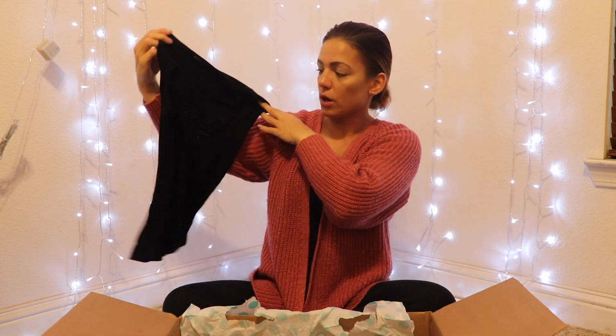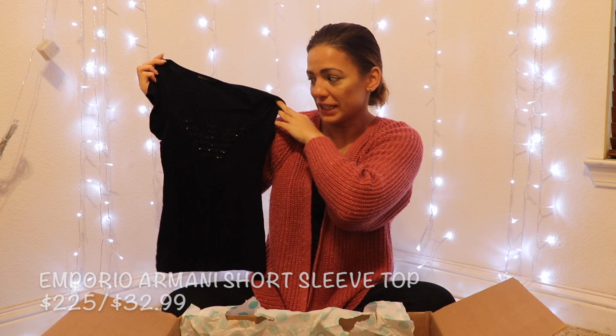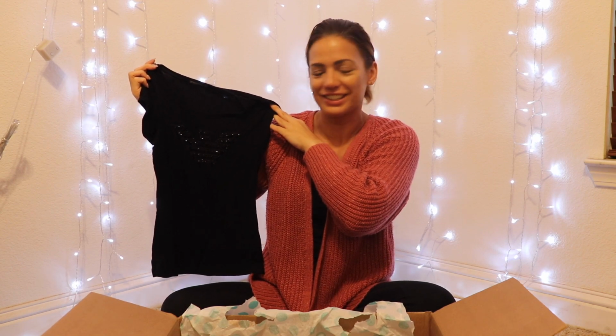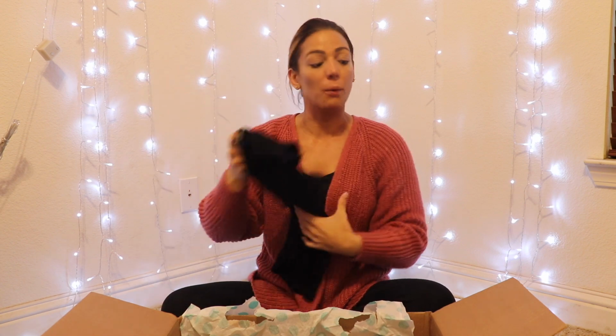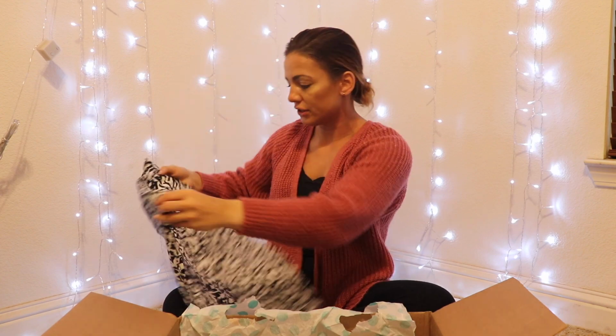Got a Giorgio Armani just t-shirt. These smalls are like really, really tiny, which is slightly concerning. And this is really just a t-shirt, so I can pretty much tell you right now I won't be keeping that. And then I believe our last item, another skirt.